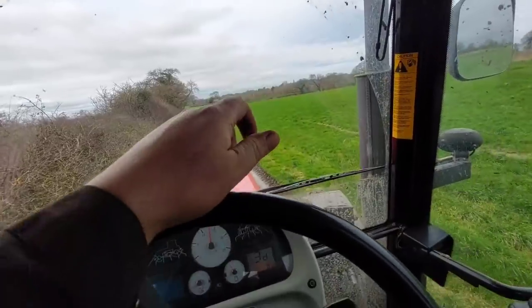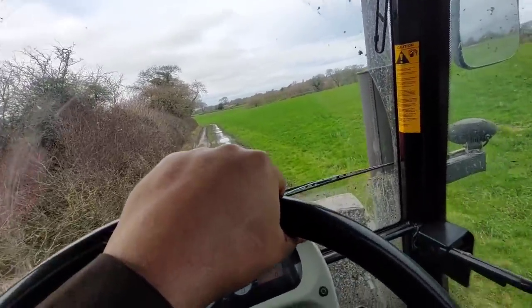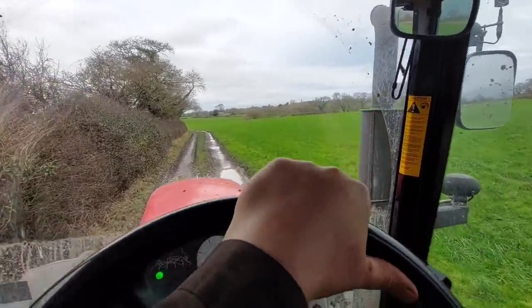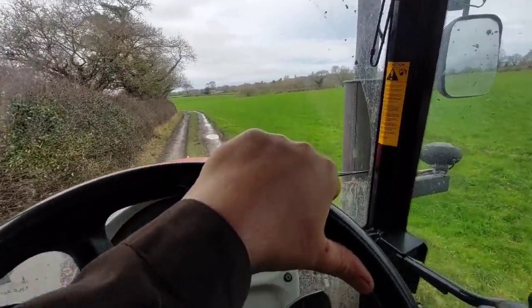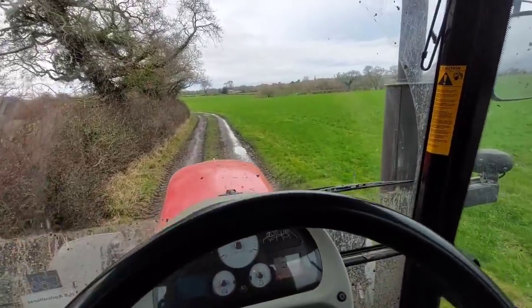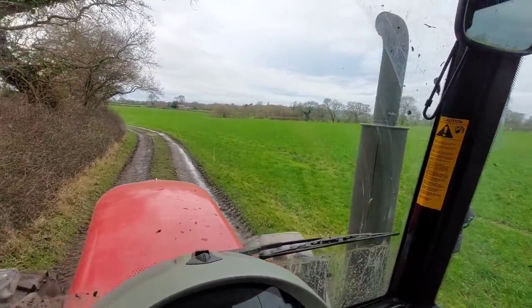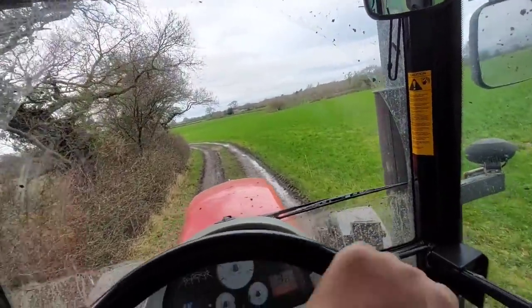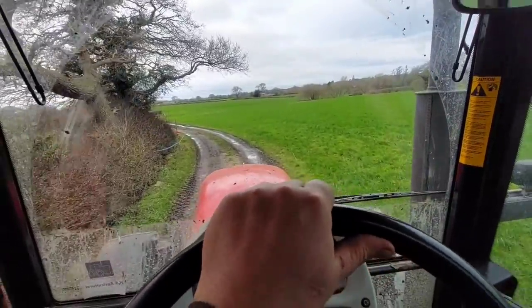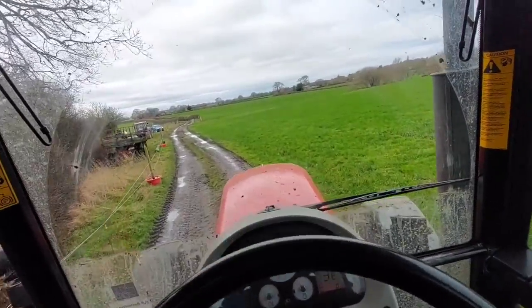I think she just needed a little bit of a tweak just to give her a bit of boost on them big jobs. Just make sure she's on top of the job. But she does sound a lot different tractor than when I first had her. She's still a lovely smooth sounding engine, but just a bit more throaty. Hang on. Oh, my wellies are there, so. She does sound right.